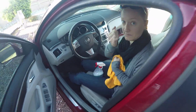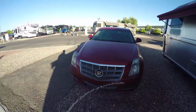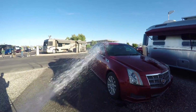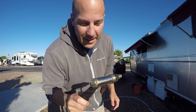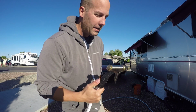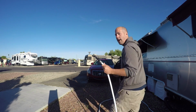You good for me to start spraying? Yeah, just close that door. There's a trash can in the way. Longest time I didn't have this spray nozzle. I used to wash my car with just the thumb method to make the water spray. After like 10 months, I got a nozzle.